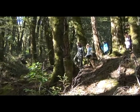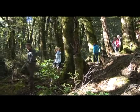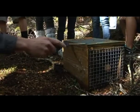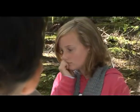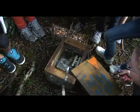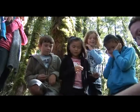There are lots of native birds in the national park, but also lots of things that want to eat them. To catch nasty rats, feral cats and stoats, Ranger Andrew has to check his traps often. And he walks through there, and he walks onto this. Boom.